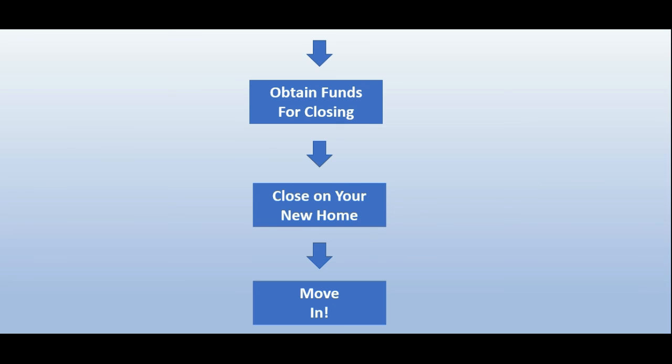So a lot to cover. I hope this was helpful. I hope this gives you a nice flow of the way that this works and what you need to know ahead of time before you start shopping for your home.